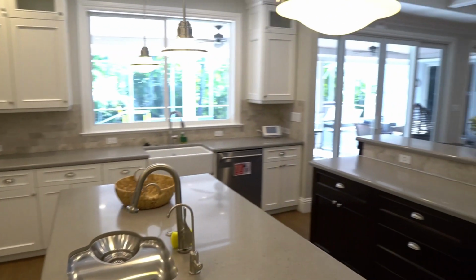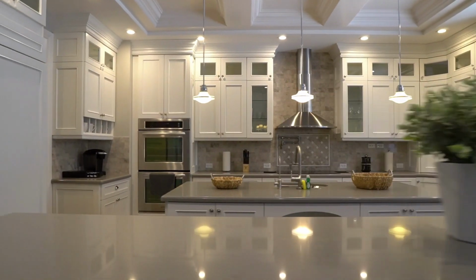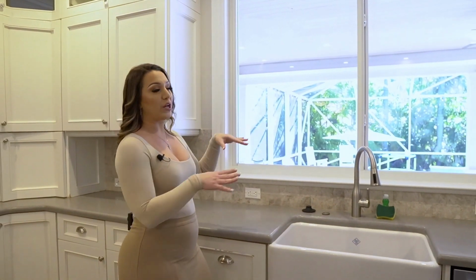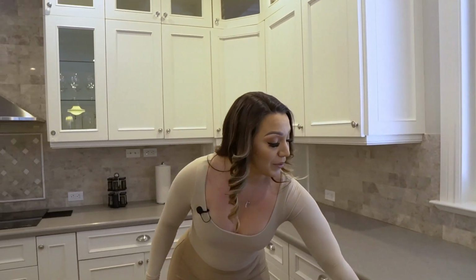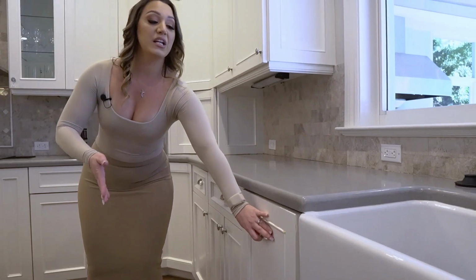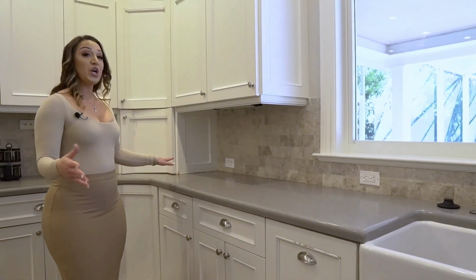And something else to point out, it does open, so you can give your food to the people at the barbecue station. It makes it really easy for people who are at the pool and don't want to come inside and get the whole floor wet. So you'll have your first garbage right in here. I actually like how this is built in to keep it really seamless and hidden, so it's not an eyesore throughout.